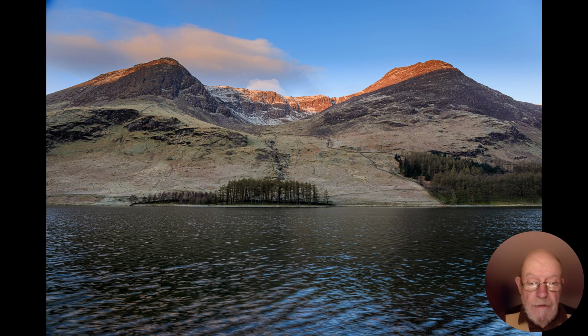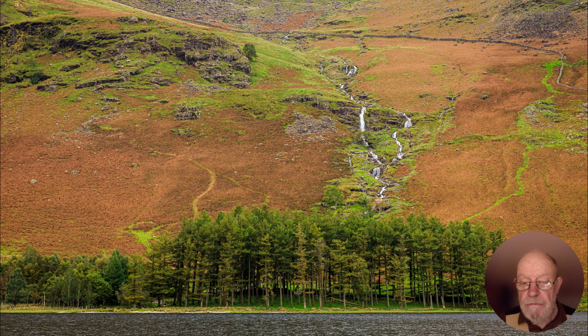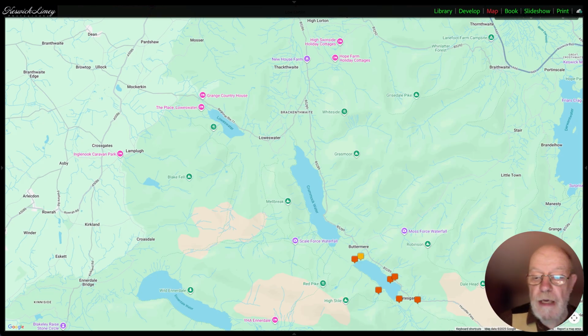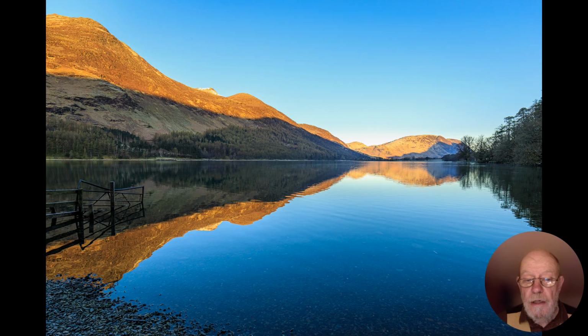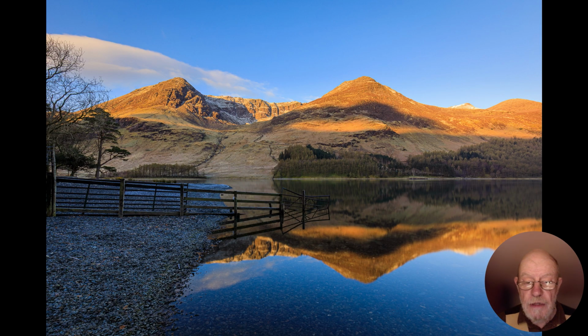And then if we turn, having looked there, if we turn to our right, that is looking back at Coombe Beck and looking up as it comes down the side, with to the left High Crag and to the right High Stile, and then same direction, a different time of year. So then we're going to make our way down to the bottom of the lake and to the lone tree. But on the way down on this occasion, I think this was early morning, we've got the sunlight on the peaks as we look across to the other side.